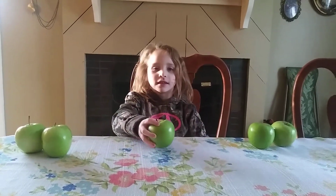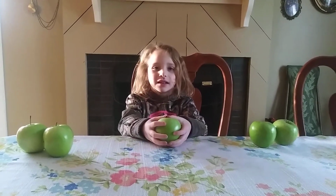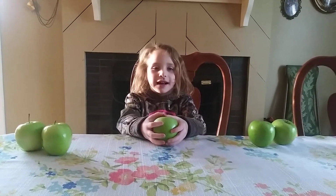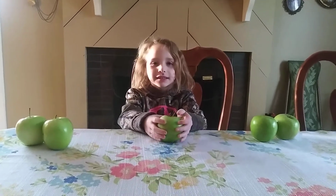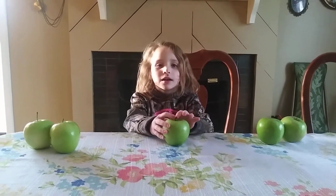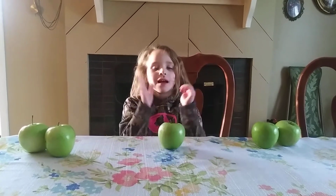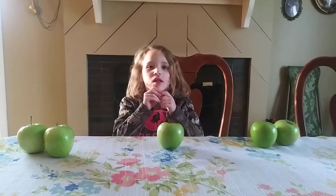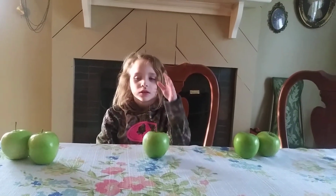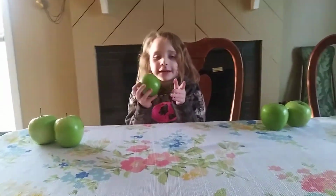Oh, so what can we do with that apple? So if you got 2 and your friend got 2, and then we got 1 apple left, how can we make it equal? Because if you take it, it'll be 3. And if your friend takes it, they'll have 3. So what are we going to do with this apple? You could go to the farm and buy more.